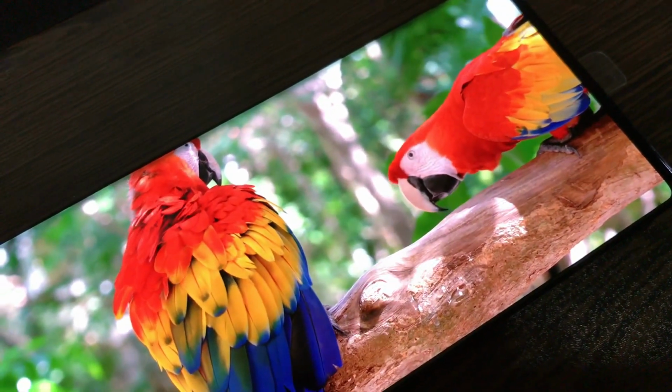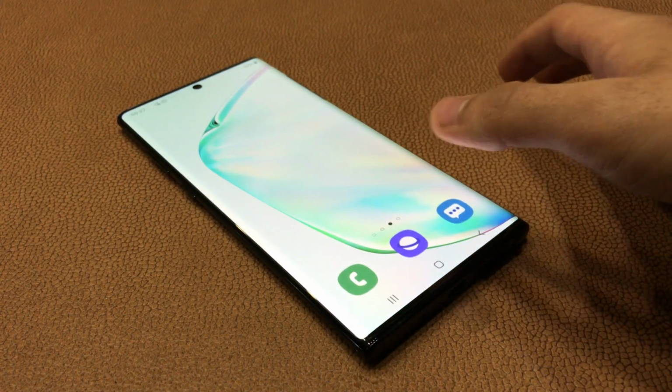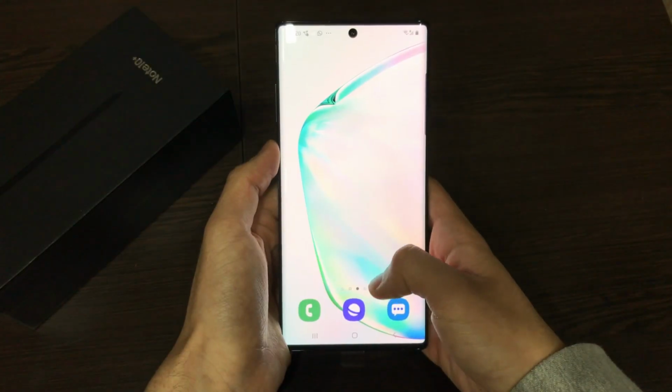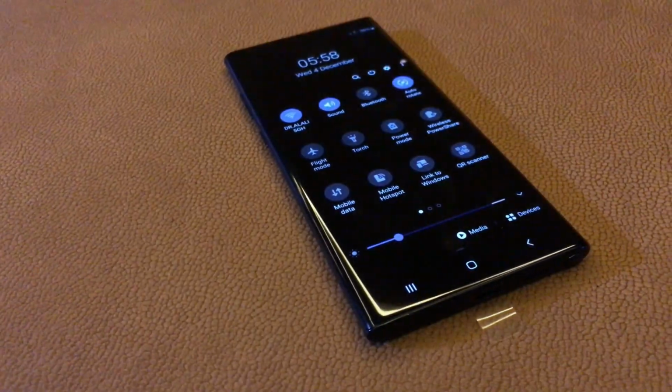Next comes the stunning vividness and color depth of the dynamic 6.8-inch AMOLED touchscreen of the resolution 3040 by 1440 display with HDR10 Plus and the under-display ultrasonic fingerprint sensor scanner. The Note 10 Plus is running on this year's Android Pie 9.0 with Samsung's unique One UI interface that provides the user a better experience featuring night mode and so much more.